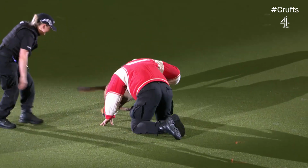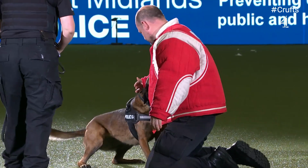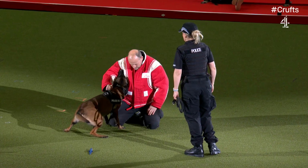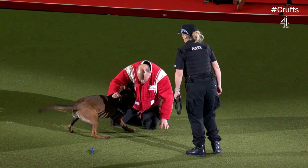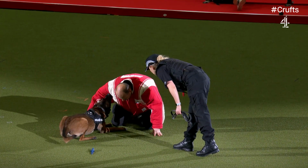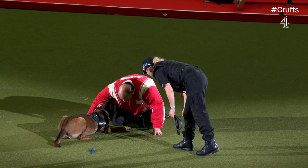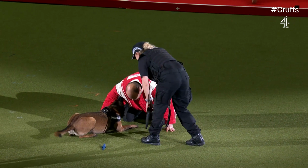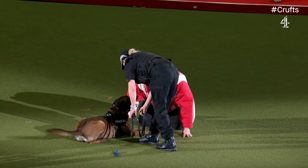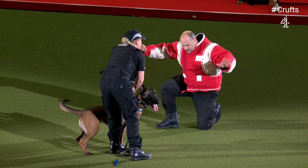And our dogs are in it together, so they will always take on the fight together. As you see, PC Gemma Bickley has taken on the criminal as well as her dog PD Aggie. They've been operational together now for around 3 years, taking down criminals across the West Midlands. Told you they love these bite suits. Give them a cheer.